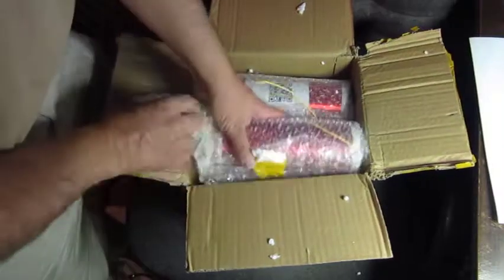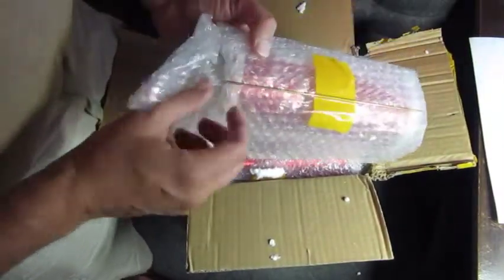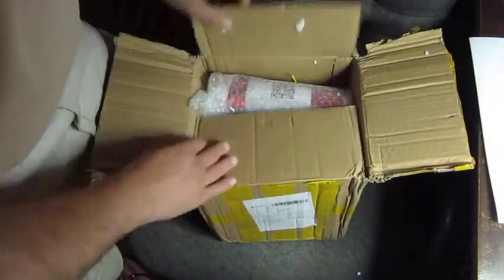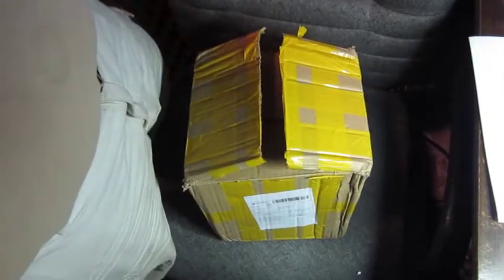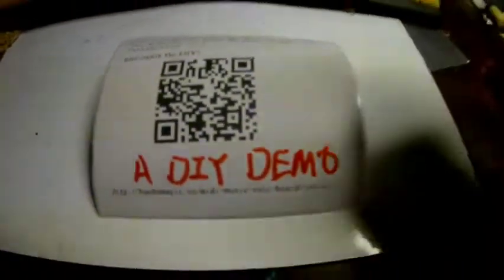Okay, so it looks like I ordered 3 coils because I had a specific project in mind. I'm not sure what this brass rod is for, but they finally came, so I have the tops and the bottoms now. This is excellent. It's going to be so much fun. Okay, so it looks like they sent me this little do-it-yourself demo thing that I guess you can scan on your phone. Let's see if this works.